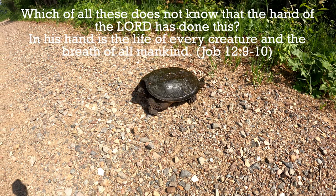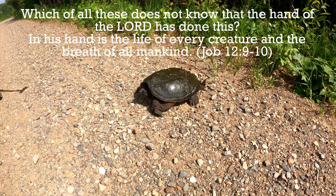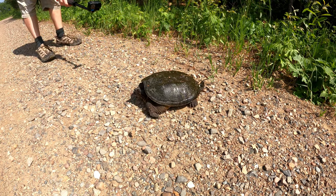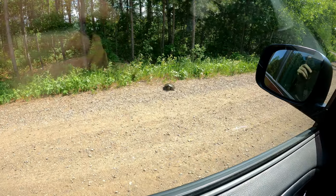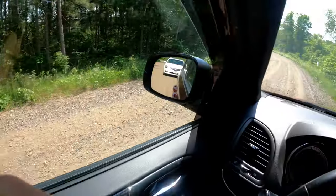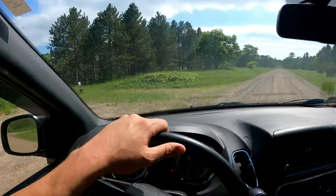Yeah, he's ready. Look at his claws, dude. That's crazy looking. Look at the tail. It looks like a dinosaur. We'll leave Mr. Turtle alone. Hopefully he doesn't get hit, but I'm not grabbing him. That's a snapping turtle, so he looks like he's got a hard shell. I don't think he'd get hurt.